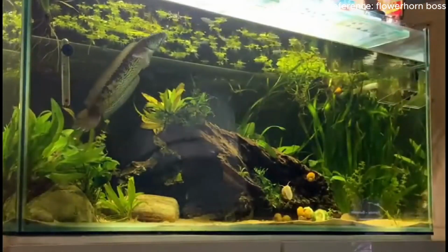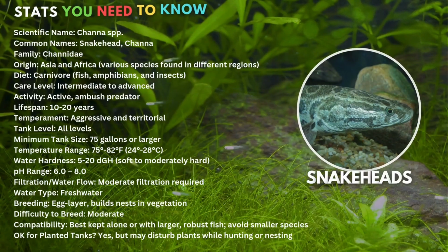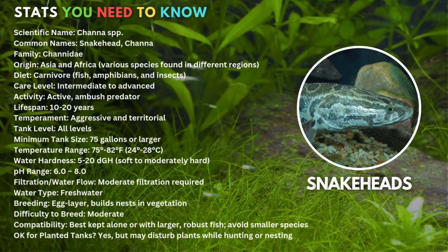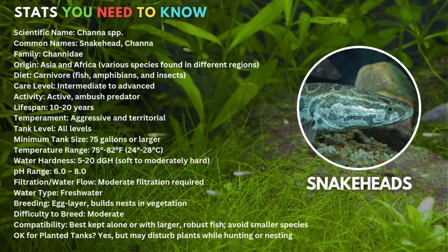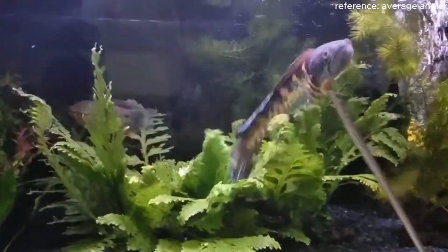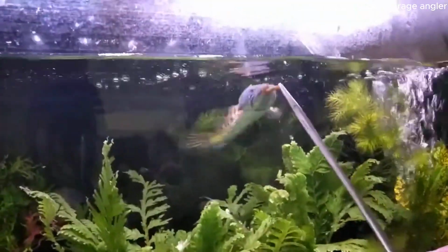Snakeheads are the bad boys of the aquarium world. Fast, aggressive, and controversial. Known for their rapid growth and ferocious predatory behavior, these fish have made headlines around the world due to their invasive nature. If you're looking to keep snakeheads, make sure you're aware of the legalities. Many places have restrictions on owning them due to their ability to devastate local ecosystems if released.